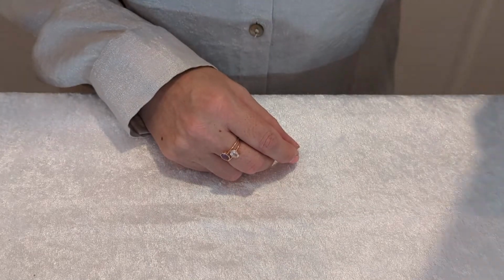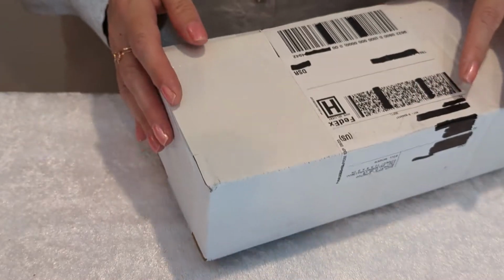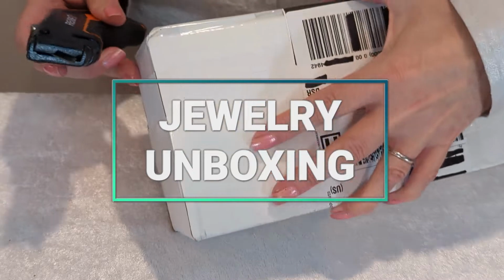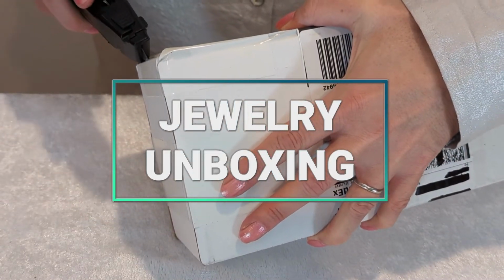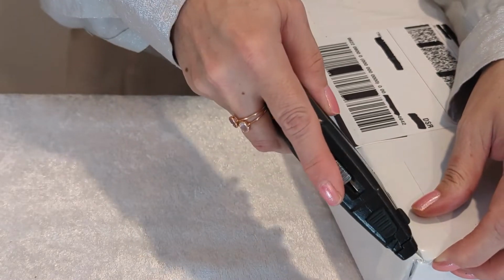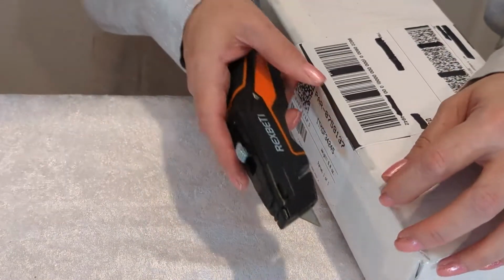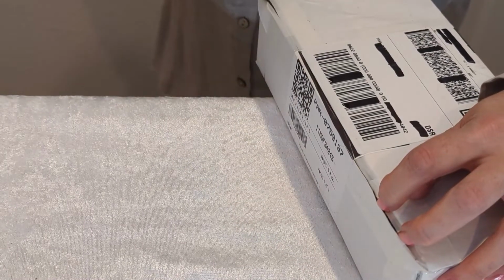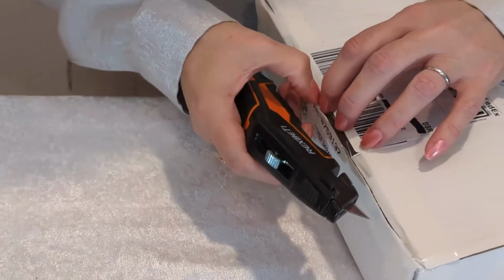Let's see what we have today. It's a very large box, but as you know, that can be deceiving. They do love to layer on the protection, which is always a good thing, because I don't want any scratched pretties.